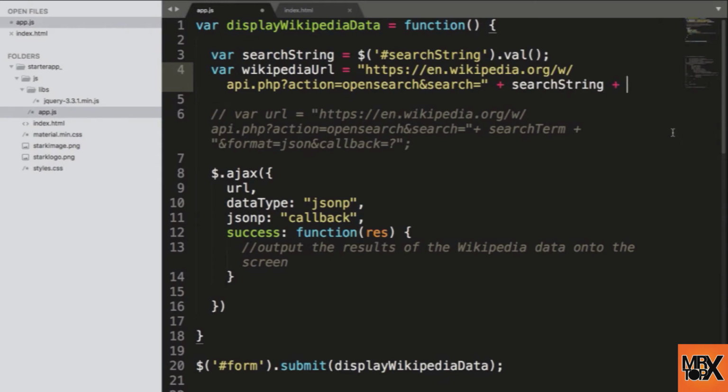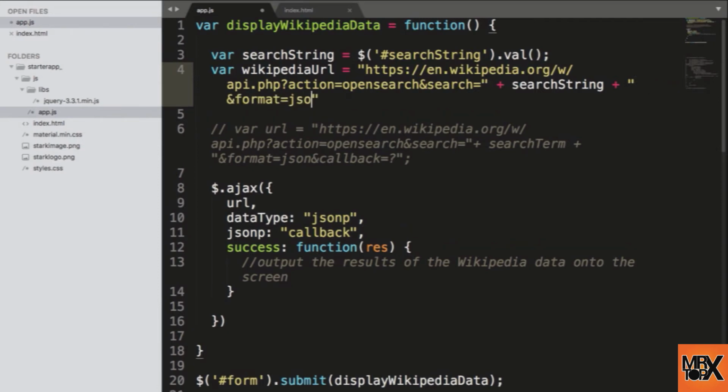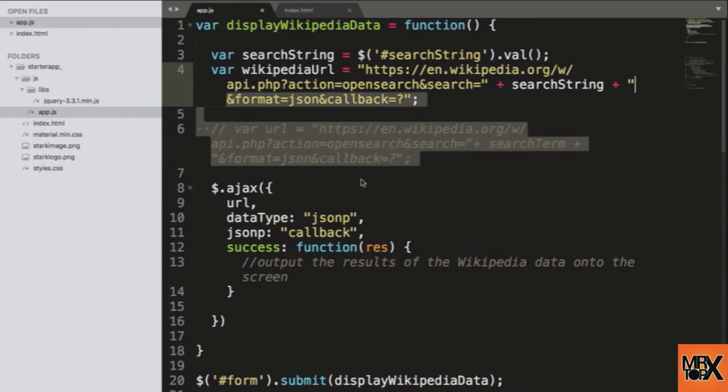And lastly, we are going to trigger our JSON-P to avoid that cross-browser reference we were talking about by writing out something very similar to what we see here. Actually identical. Okay, and then a semicolon at the end. Let's get rid of this code.